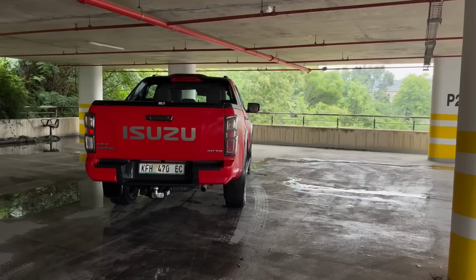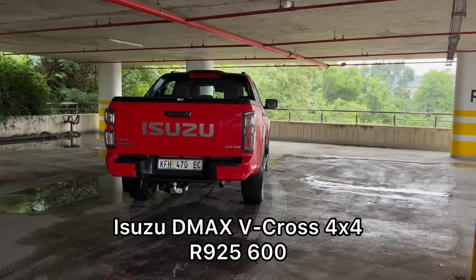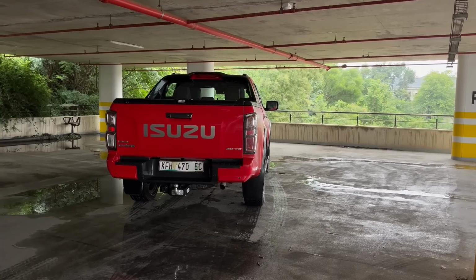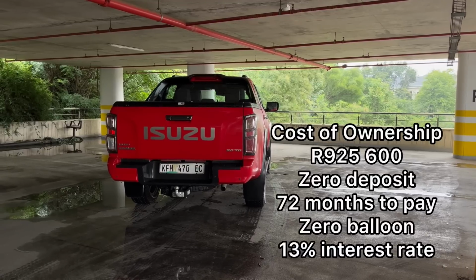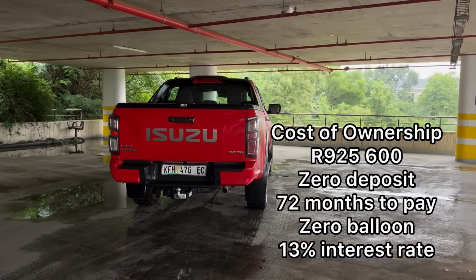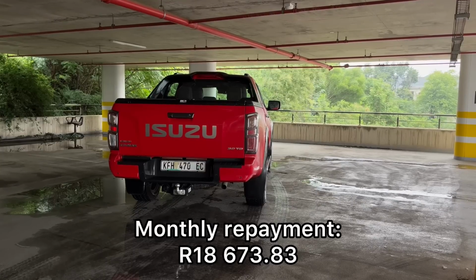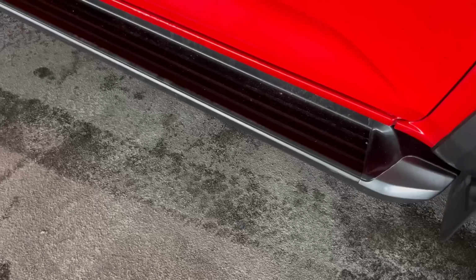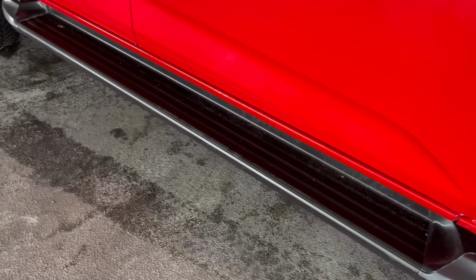So the pricing for the V-Cross, the unit as we have it here, it's priced from 899,000 Rand. So just under R1 million or 900,000 Rand for this vehicle. And with it being the flagship spec of the DMAX, I think it's worth the money. I think that it's priced well. Under R1 million, I think it's fine. You're getting everything in one. You're getting a workhorse, you're getting a double cab, you're getting a great, sufficient load bay, you're getting a roller shutter as well.